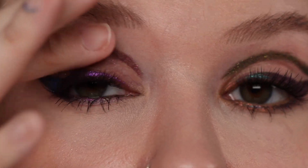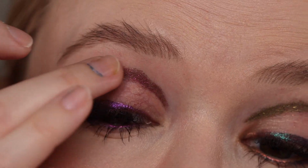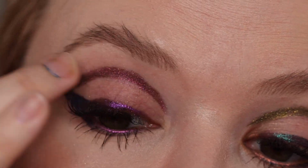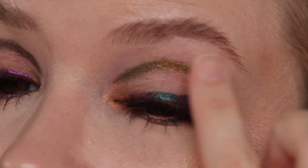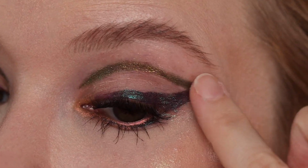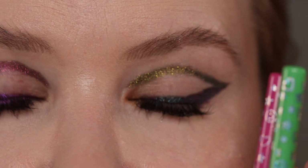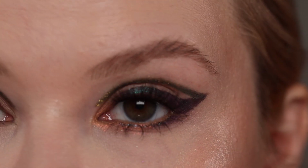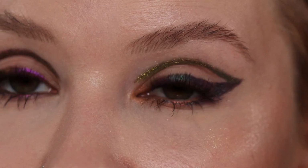If I touch these, they don't feel wet or sticky. Let me actually try to see if I can smudge it. Okay, it looks like it's not really smudging, which is really nice. So it looks like they have set, and obviously I put down an eyeshadow primer too, so I'm sure that helped a little bit. I do think these apply the easiest out of all of these, but again, just personal preference, and also the price tag of the Moira shades, I'm just saying.